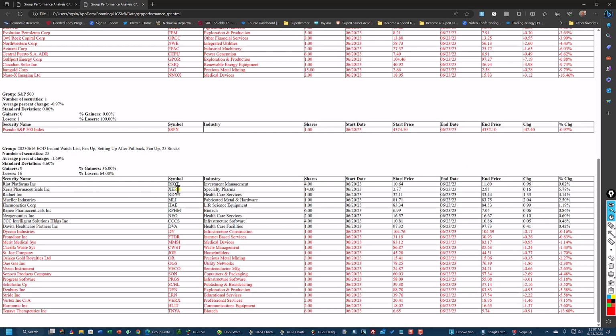Riot, I don't know how to pronounce the pharmacy, Radnet, Mueller. Let's take a look at Riot, which is tied to Bitcoin, also up 9.2. And then let's take a look at Radnet.